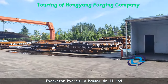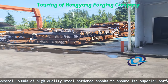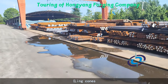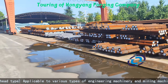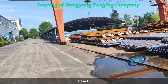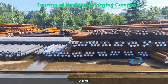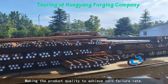Excavator hydraulic hammer drill rod. After several rounds of high-quality steel hardened checks to ensure its superior performance, wear resisting and not easy to fracture. And you can choose different types. Flat head type applicable to various types of engineering machinery and mining machinery, such as excavators Daewoo, Hyundai, Hitachi, Komatsu, Kobelco, Kato, Sumitomo, Caterpillar, Volvo, Keith, etc. Making the product quality to achieve zero failure rate.